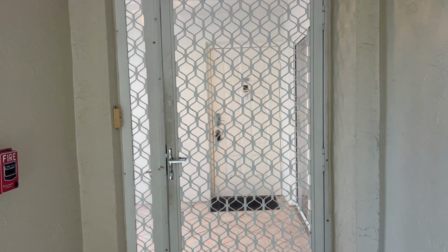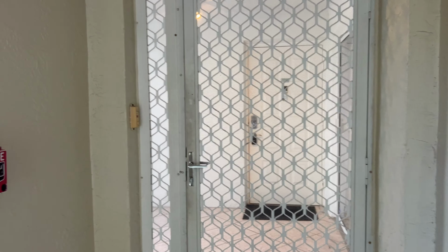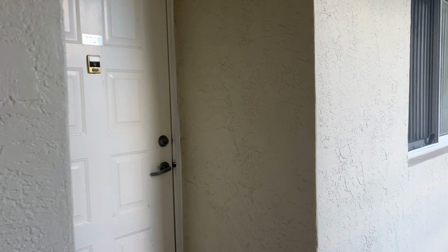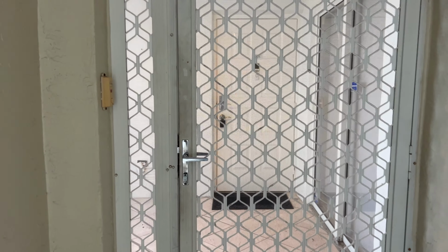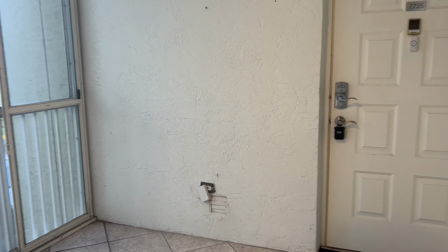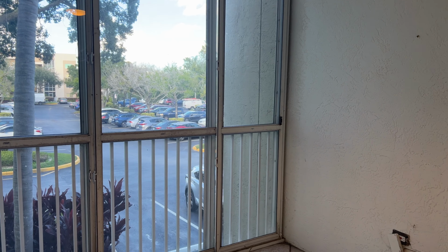And one of the special features of this building is this courtyard that you have for the end unit. As you can see, these units, they don't all have that. So that is definitely a plus, having this gated, and you can have this secured area. So you basically have two porches. And let's have a look here.